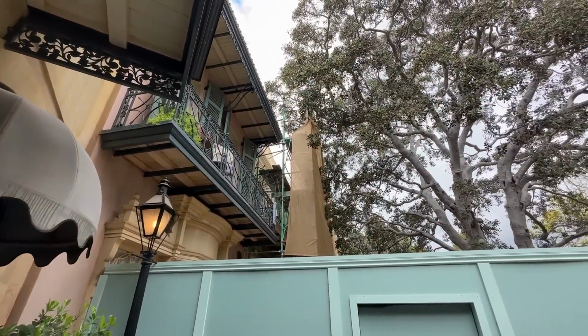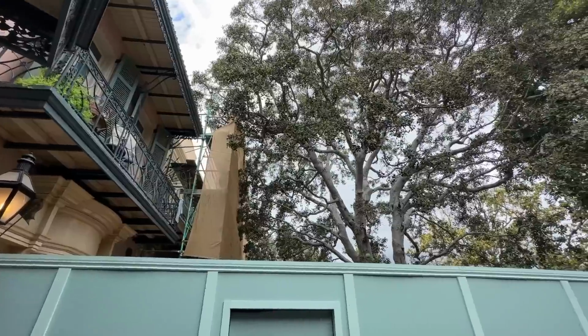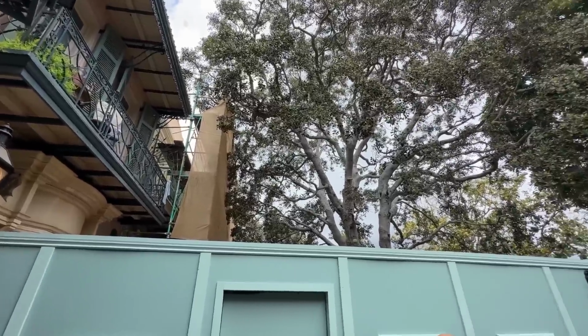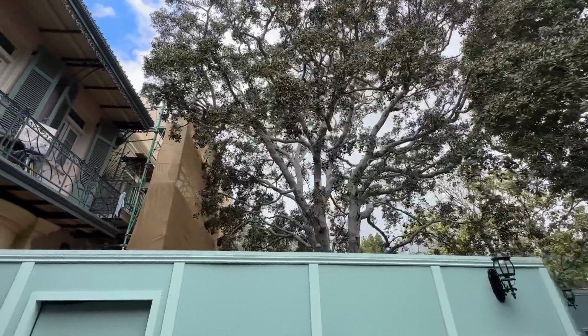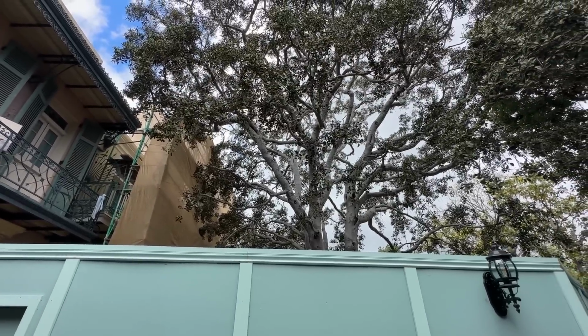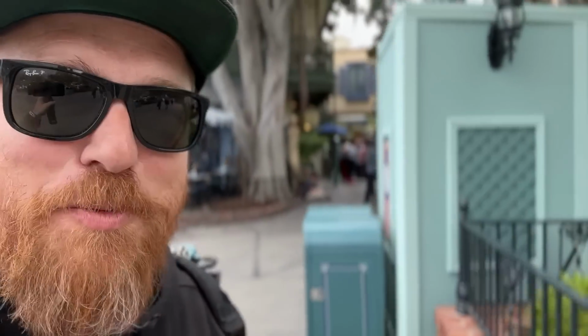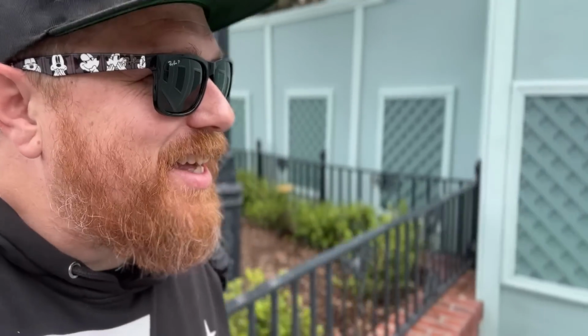So we can see as they work on Tiana's place that they have the whole front of Club Nouveau, the members only lounge, completely blocked off for Club 33 members. But now the walls are protruding out into the patio down below, as I'm sure they're working on the crowd flow at the bottom of the old French Market. But hey, big blue construction walls in New Orleans Square, that's nothing new since the park reopened, right? I feel like the entire time it has been open, there's been big blue construction walls, New Orleans blue, right? Like a very, very specific sort of mint green that they use.